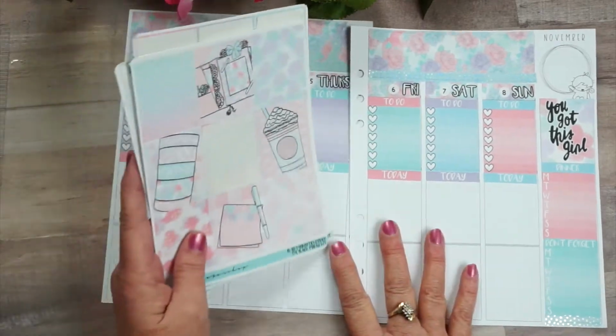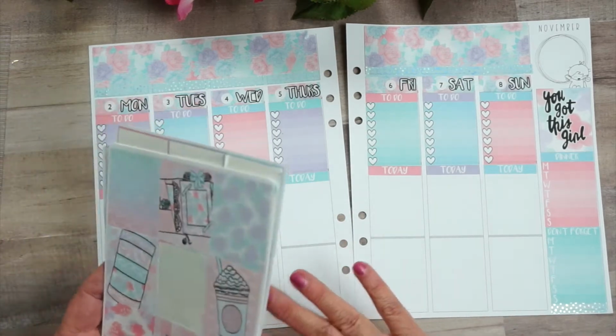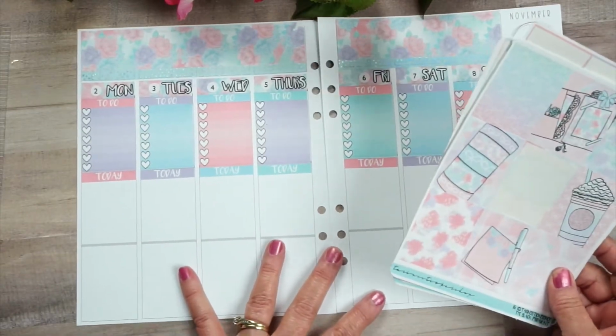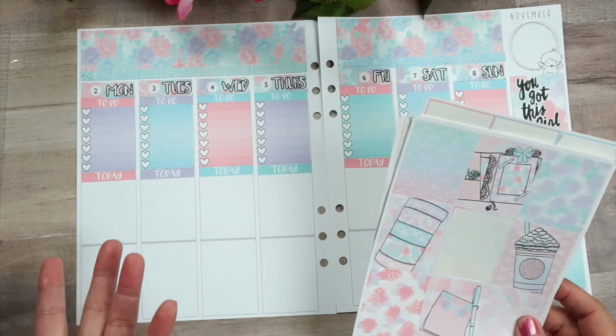Now, these layouts could be wherever you want them to be. If you want no white space, it could be no white space. If you want white space, it could be white space. However you want to do it. That's how I'm doing it. I'm just going to do it wherever I feel like that week. And like I said, it's just going to be therapy for me.